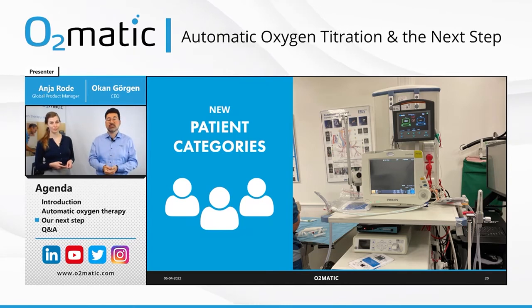So the next thing I want to highlight is patient categories, which means, again, this was developed for COPD patients, but we could quickly see that everybody could use it. Every patient with need of oxygen could make use of automatic oxygen therapy. And so we have widened the profiles to incorporate more patient diagnoses.